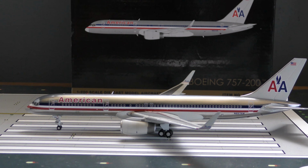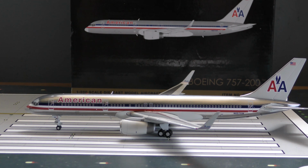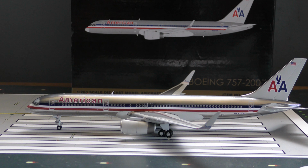So let's look at a little bit of the hubs. As of July 2022, American Airlines flies to 269 domestic destinations and 81 international destinations in 58 countries as of August of 2022 in 5 continents. American currently operates 10 hubs: Charlotte, Chicago O'Hare, Dallas-Fort Worth, Los Angeles International Airport, Miami, New York JFK, New York LaGuardia, Philadelphia, Phoenix Sky Harbor, Washington Reagan.